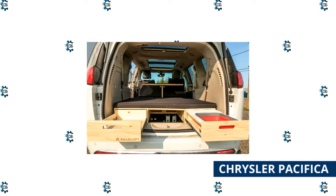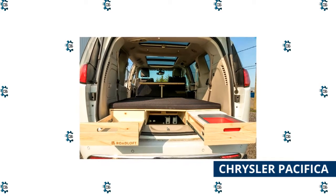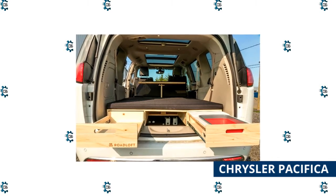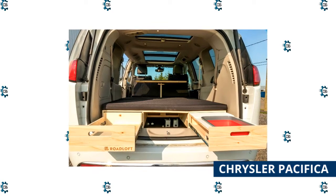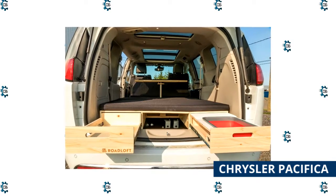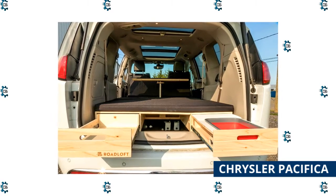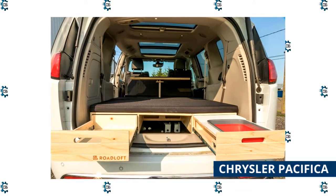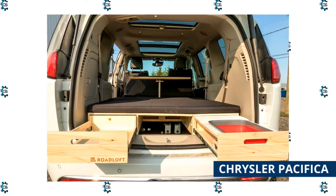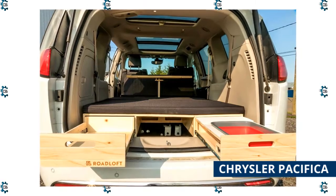Chrysler Pacifica. The list of virtues that embody the humble minivan runs deep. Few vehicles can match them for sheer people and cargo hauling ability. Chrysler has always been at the head of the pack with minivan innovation. And when you option the Chrysler Pacifica with stow-and-go seating, the second and third rows fold below deck, making for a completely flat load floor with 140 cubic feet of space. And that's a perfect spot for 2 or more people to stretch out and snooze.